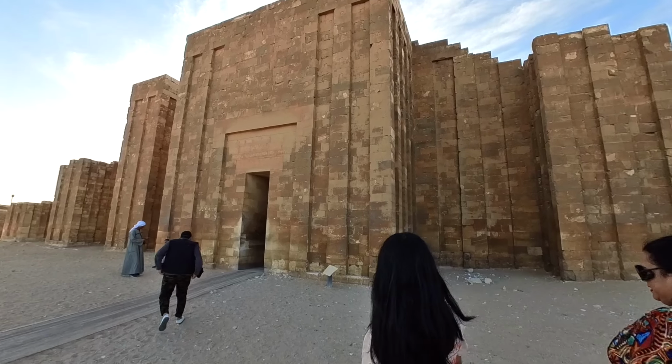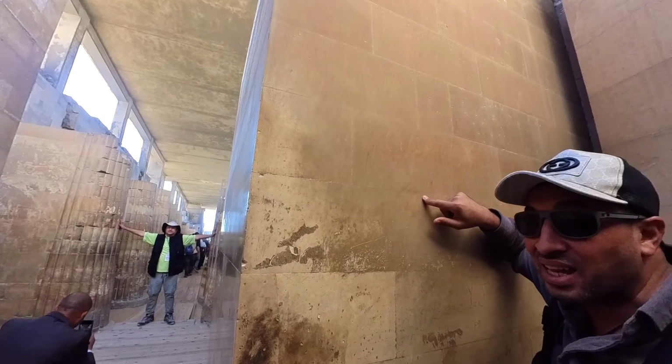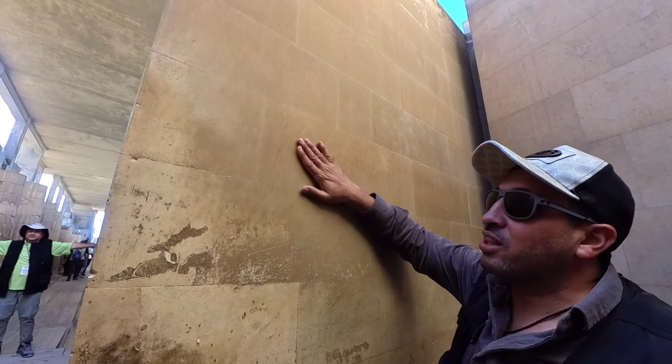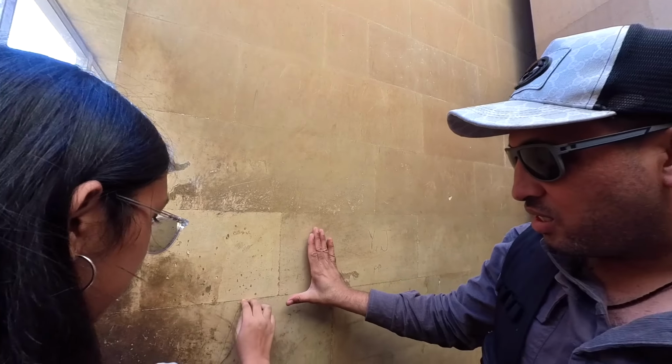We're here to see the step pyramid, which is the first pyramid built in Egypt, 4,700 or so years old. What about the tools they used in that time to do something like that? This is ancient. How many years? 4,700 years old. And it was so perfectly cut. Straight 90 degrees. Wow.